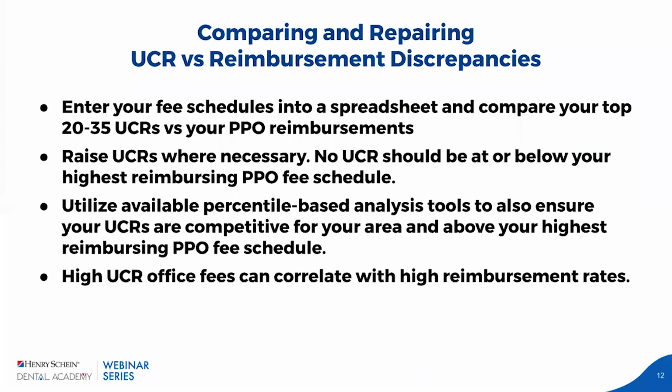All right. Now, before you attempt to negotiate or improve your reimbursement rates, one of the biggest problems that you can solve to put all the chips in your favor is to repair UCR and reimbursement discrepancies. So what does that mean? The basic principle is there should never be a situation where you have a UCR, which is your regular office fee, your sticker price for your procedure. You should never have a UCR that's at or below your highest reimbursing PPO fee schedule.